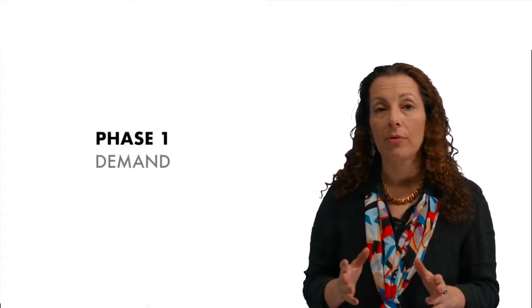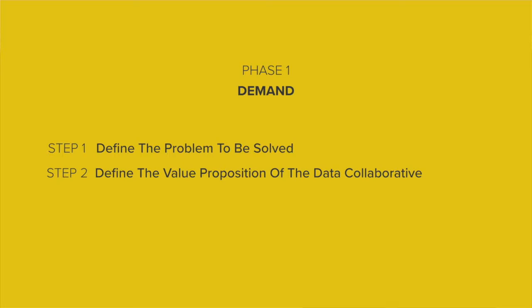Okay, the first phase in establishing an effective data collaborative requires us to consider the demand side of the initiative. That is an in-depth understanding of the problem to be addressed and the opportunity provided by the cross-sector data sharing. Here, the key steps are to ensure we have defined the problem well and that we are clear about the value proposition of the data collaborative, such as improved situational awareness, prediction, or forecasting.